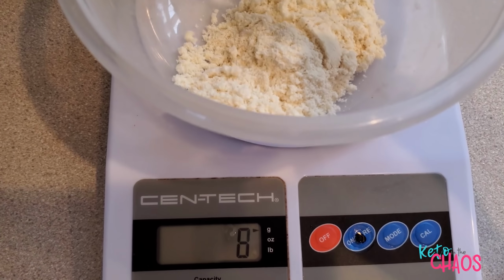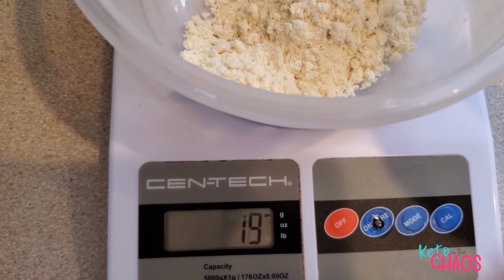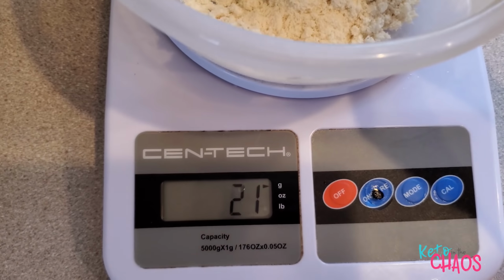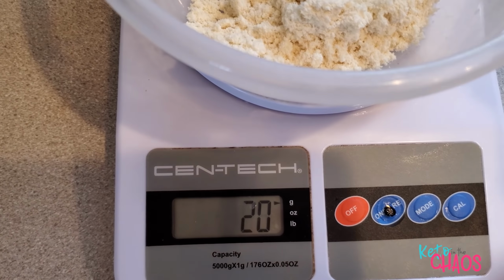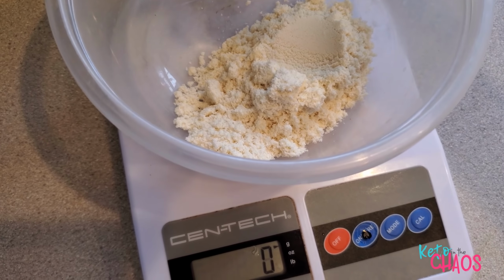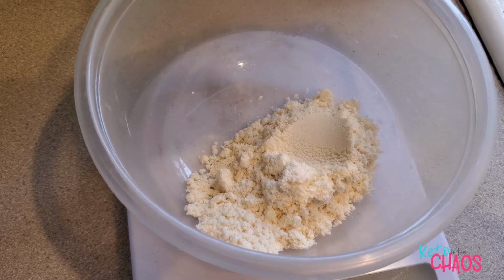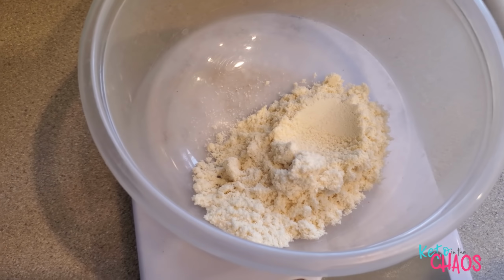You can use a whole scoop if you want, whatever fits your macros or whatever you like the taste of. But I do 20 grams, just like that. I also like the taste of sweet and salty, so I put just a tiny bit of salt, just not a lot, just like that.